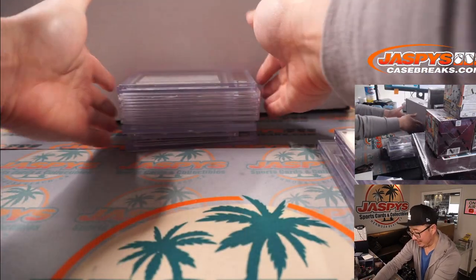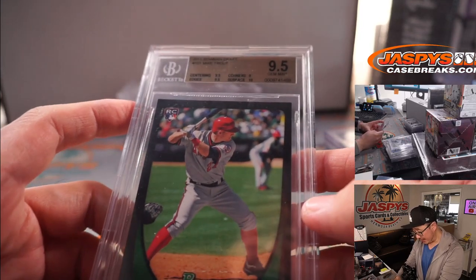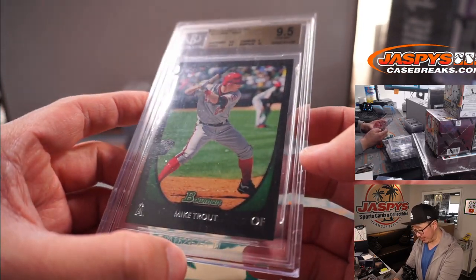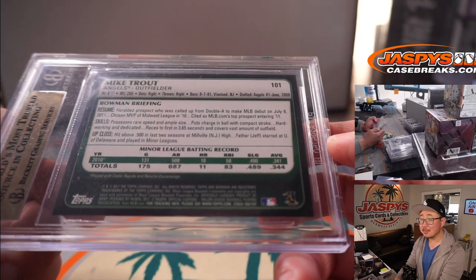All right, there's the rest. We got more Mike Trout. Centering, edges a 9.5. Corners a 9. Surface a 10 for a total of 9.5 grade. 2011 Bowman Draft. Rookie Mike Trout. I've heard of him. He's pretty good.